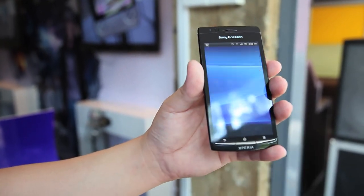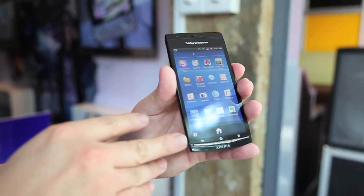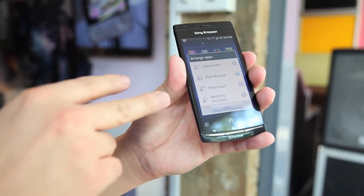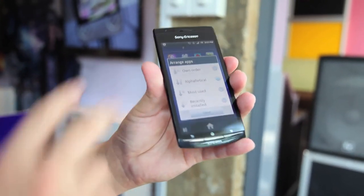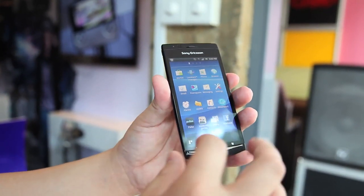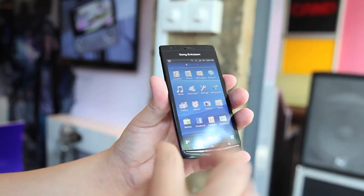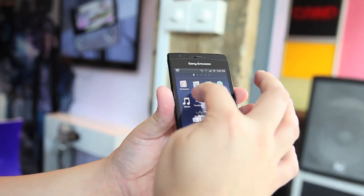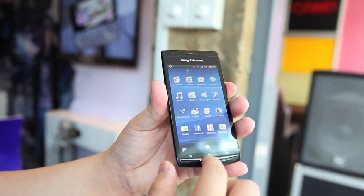And number two, if I go into my application tray, you see this little arrow here. This is a Sony Ericsson user interface whereby we can sort all your application icons in 4 different manners. So for example, I'm now sorting it by alphabetical order. I can go to most used, and it resorts everything by itself. It's really up to you what you want, and own order means you can do it by your own configuration. So when you go to this mode, own order, just click on this button here, and you can shift to whichever position you desire. So let's go back to the main screen.